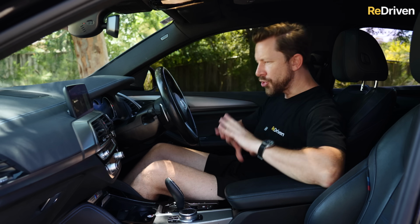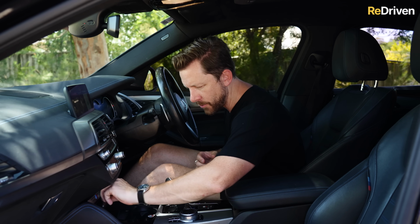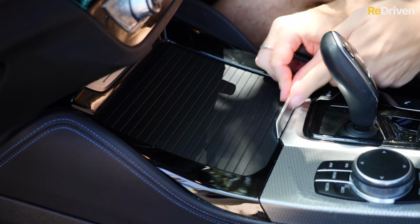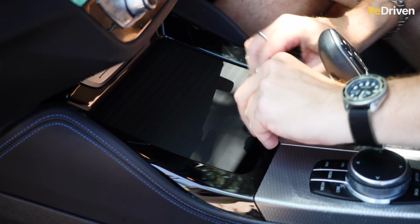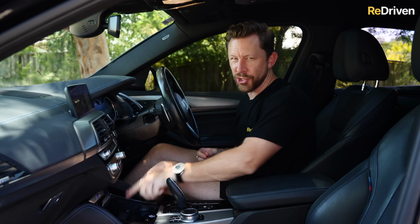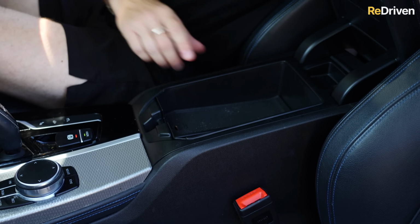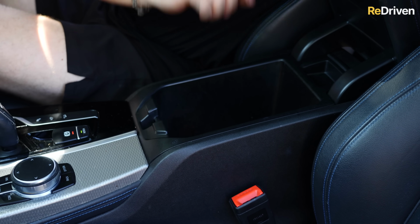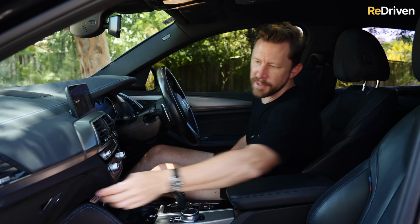Then in terms of actually using the interior as far as practicality goes, you've got this little trapdoor here, which I've noticed on this particular car is getting a bit stuck. Not ideal. Also, the wireless charging pad, there's issues with that. We'll get to that in a second. Cup holder's great. Flip-up armrest with a little removable tray and more storage underneath there. Huge door bins. Massive, massive door bins.